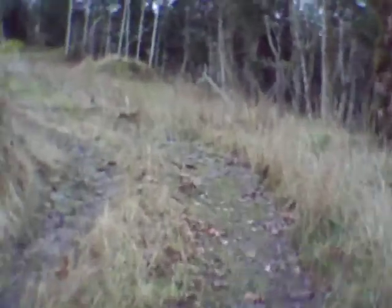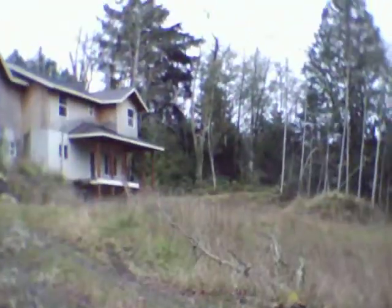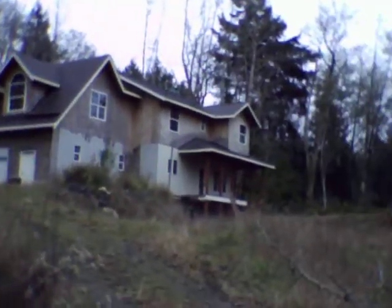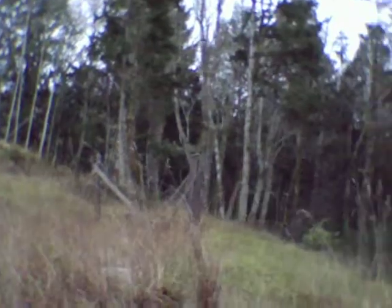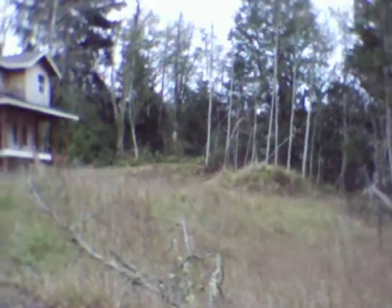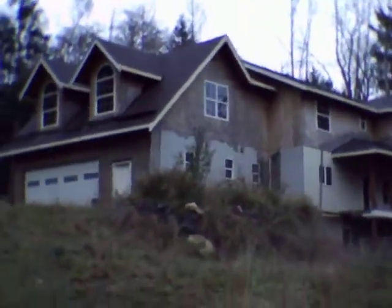House is pretty much started, just needs to be finished. It's up here on the hillside. It's a gentle slope down into this valley. Nothing but woods around, very private and secluded. Siding's not installed yet.